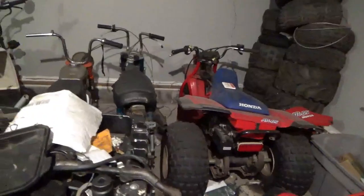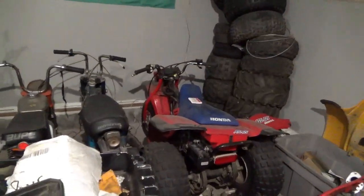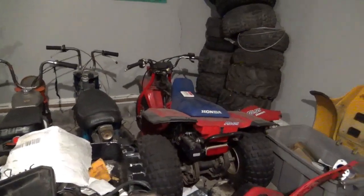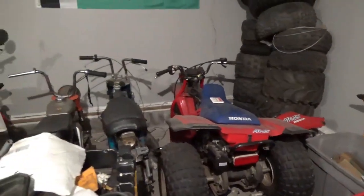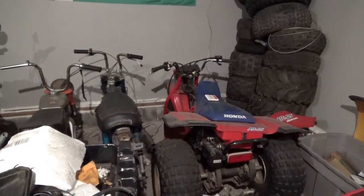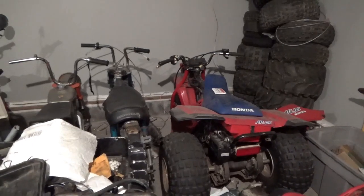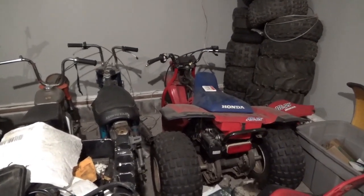How's that? Old 125 three-wheeler? So that's an 87 125M, 1 of 700. Wow. That's the rarest three-wheeler they have ever made. The motor smoked, and it took me 2 years to find all OEM parts to rebuild it, and I just got the final piece, which was the intake valve. It took me 2 years of checking on eBay every day. Wow.